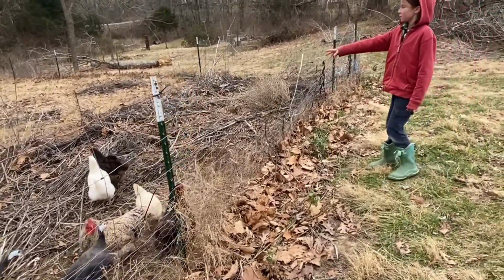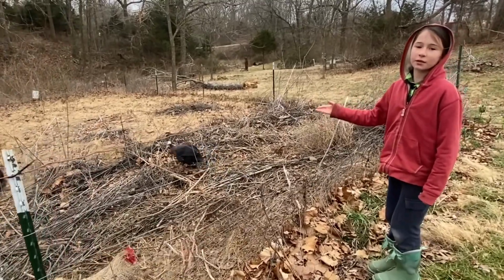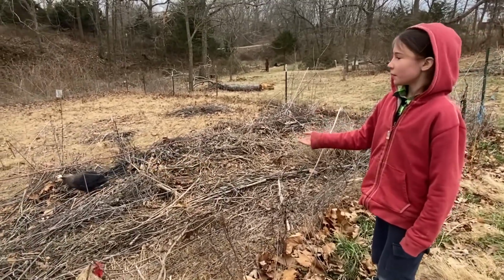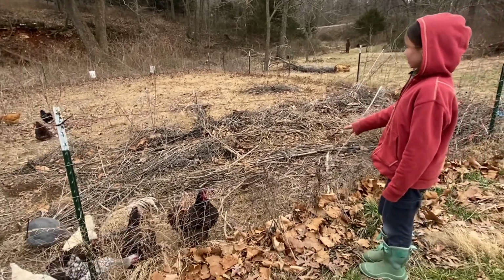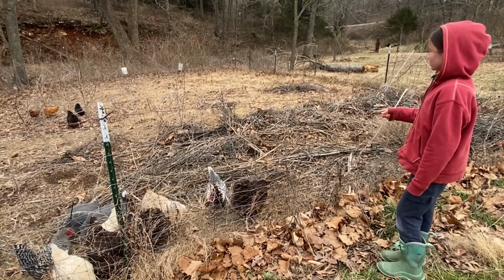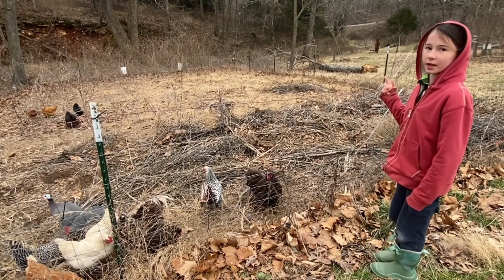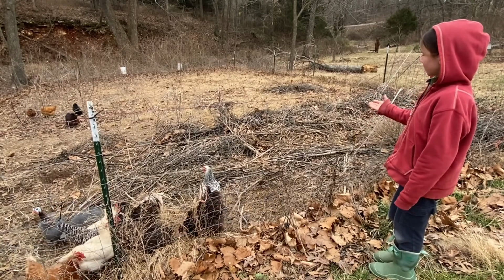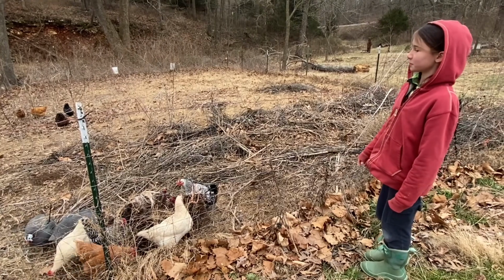And this is where we had a you-pick flower farm. When all these plants got frostbitten and died, we put them out here to make a compost pile. And hopefully it will compost, the chickens will get more things growing out of it, and they'll eat the seeds off of it, and we'll be very happy.